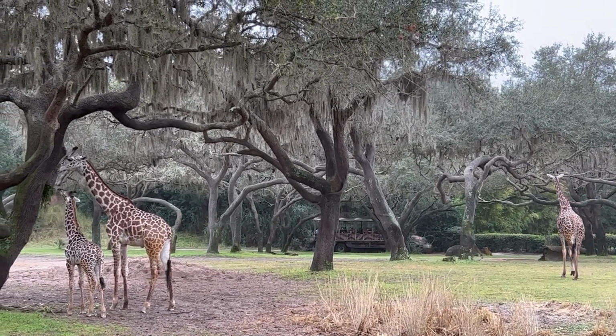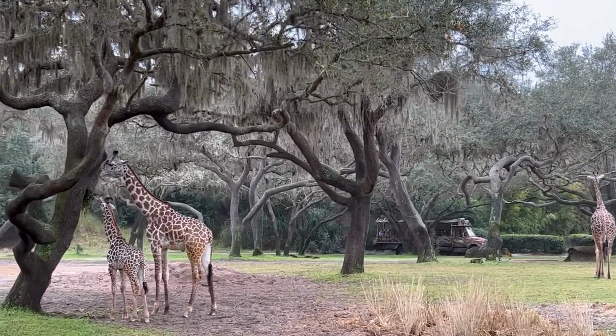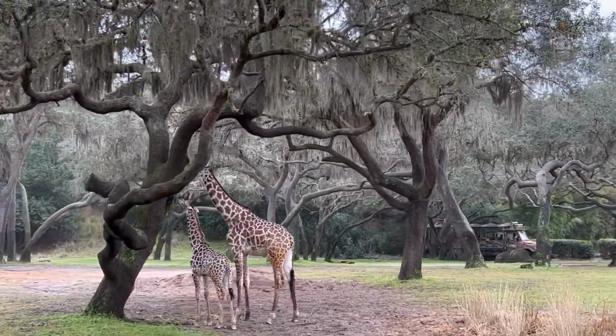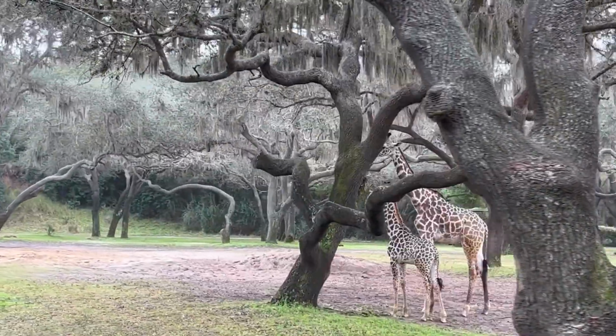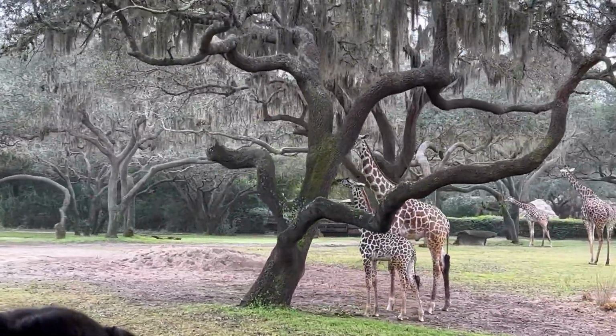But they usually only get about 6 feet tall as well, and that's going to be within that first week of them being born. So by the time they are old enough to make it out here on the reserve, they're well taller than anybody that could be up on the truck.